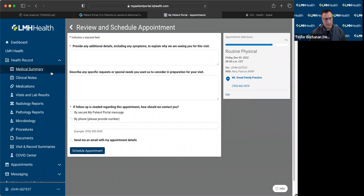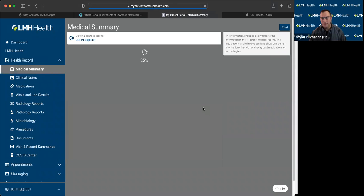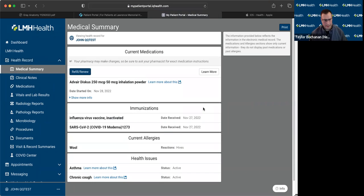So I'll dig into the health record section now. The first section at the top here is a summary view of things that are contained in some of the other sections down lower here.